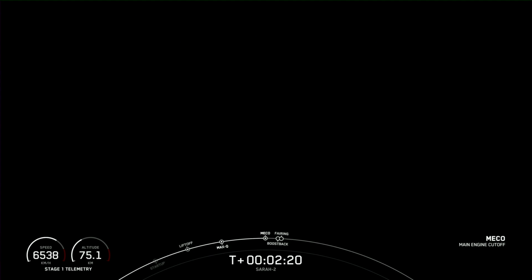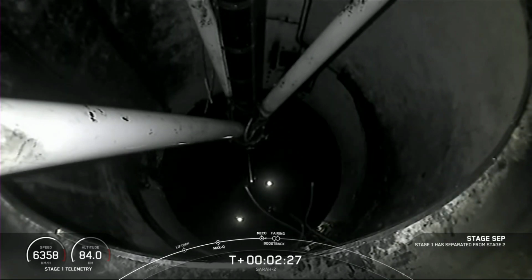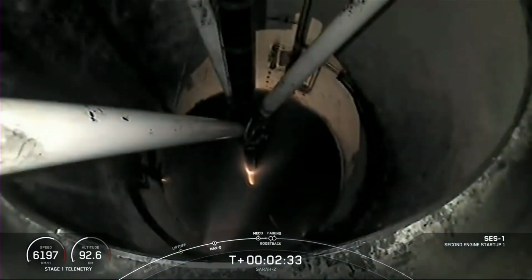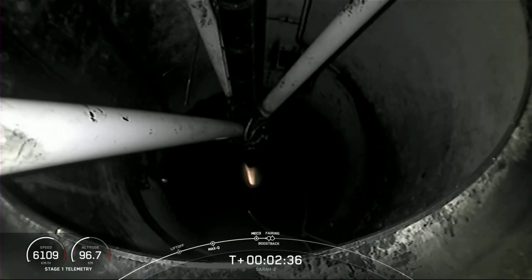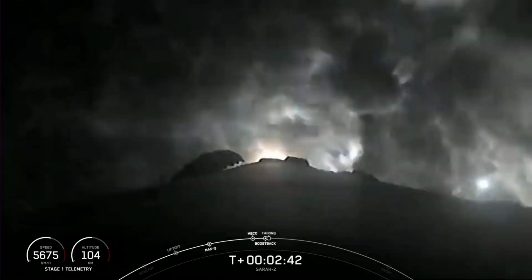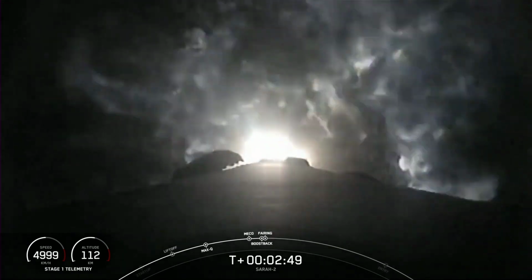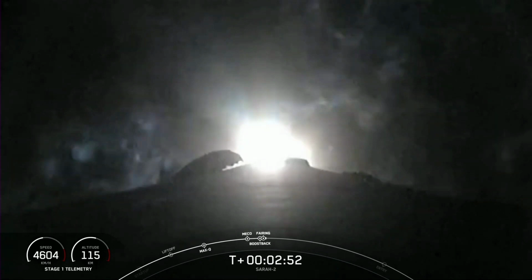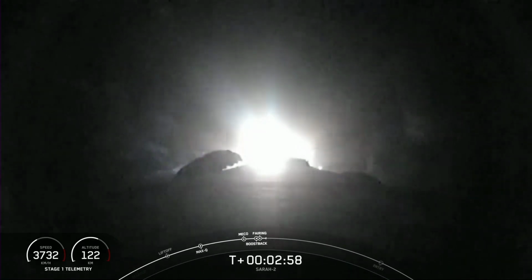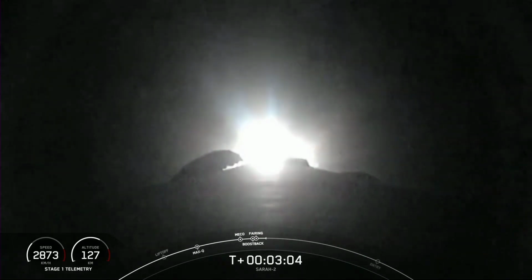Main engine cutoff. Stage separation confirmed. MVAC ignition. Stage 1 boost back burn. Fairing separation confirmed. And great news, we had all of those events. That was MECO, stage separation. The first stage began its flip as well as its boost back burn. And the MVAC engine has ignited on the second stage, as well as we heard confirmation of fairing deploy.